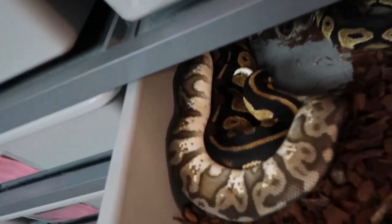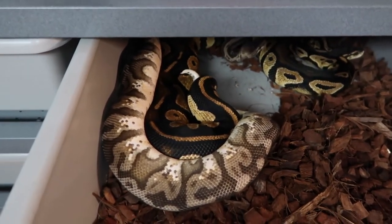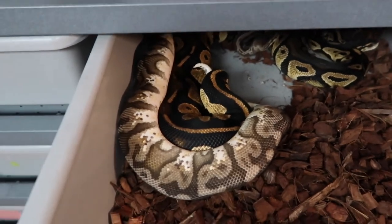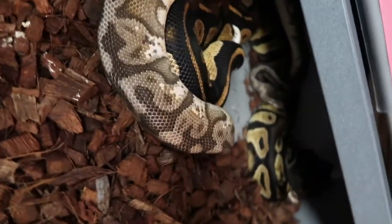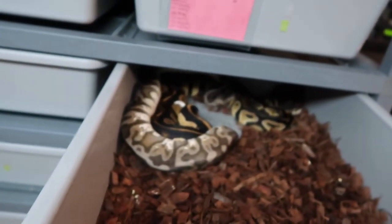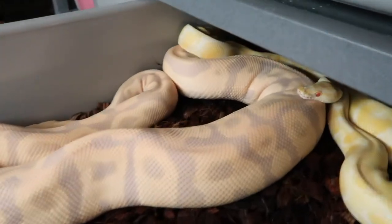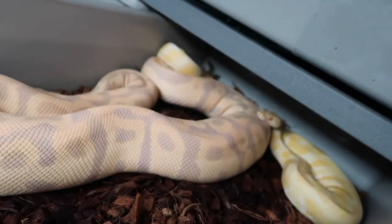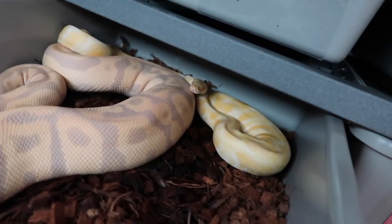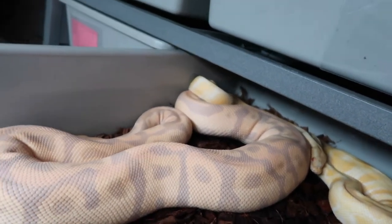Oh, finally. So these guys, they weren't locking this morning. This is my blackhead hidden gene Wilma pastel male to a blackhead red gene pastel female. What else do we got up here? I can't tell if they're still locked or not. That's the Candino, Leopard Candino female, and the albino GHI chocolate male. They were locked up this morning. She's in shed, but look how purple she is.